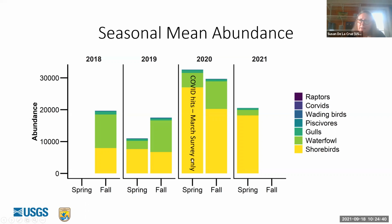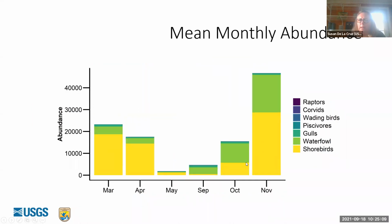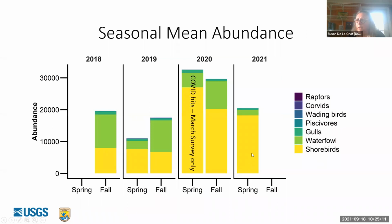In 2020, this really only represents March, because as soon as we got home from the March survey, COVID hit full force and it shut down our work for the rest of spring. But luckily, with a little help from Fish and Wildlife Service, we were able to get back on track for fall and then also complete a spring 2021 survey, which we initially weren't funded to do, but that gave us more spring data, which was really important.